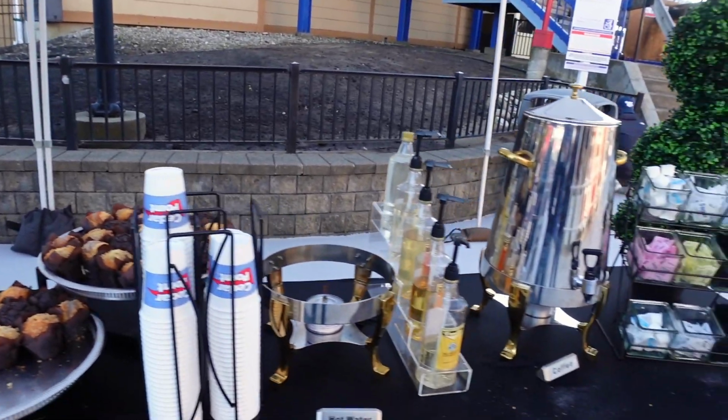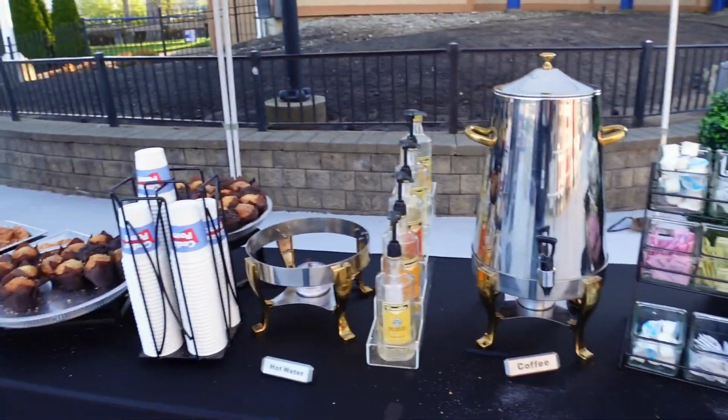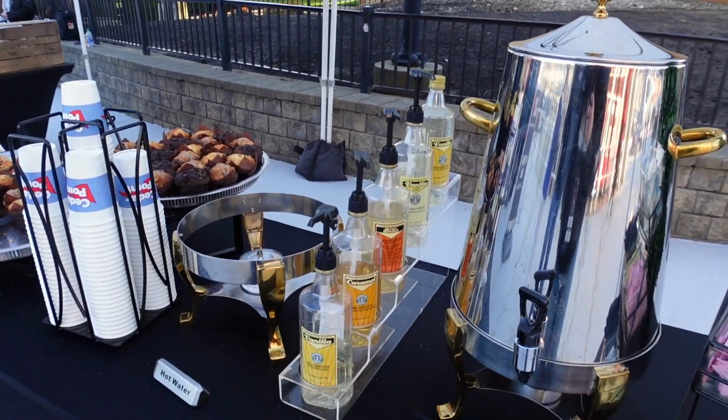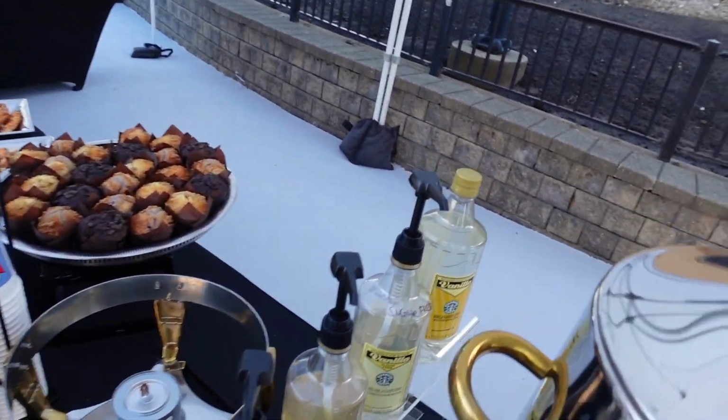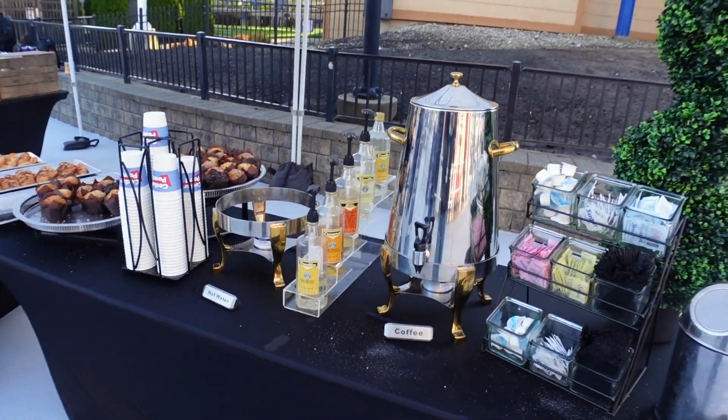More muffins. And they took the hot water away, but they did have some hot water, probably getting refilled, and coffee along with assorted syrups. And for those wondering, even some sugar-free to add to your coffee.